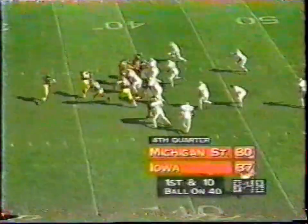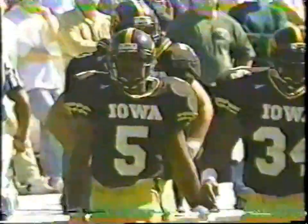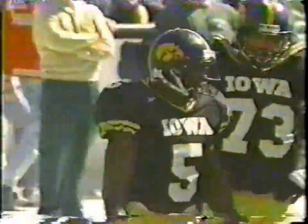Knipper in motion. Pitch out. Shaw. To the 44-yard line, a pickup of about 5. Demetrius Underwood made the tackle. Well, this is good for Iowa. It's the kind of drive that they want to have. They don't want to throw the ball if they don't have to. They want to keep the clock moving, and they want to get some points out of it.